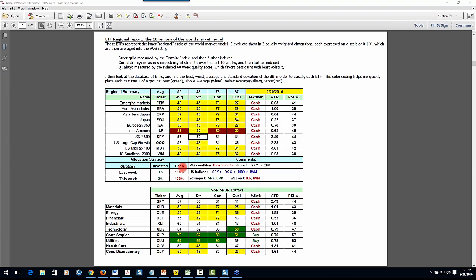So this is what creates a very conservative risk exposure to money. The market has to be healthy enough to put the new money in, and then once the money is in, the dynamics of each position determine whether or not it gets out, but not the overall asset allocation.